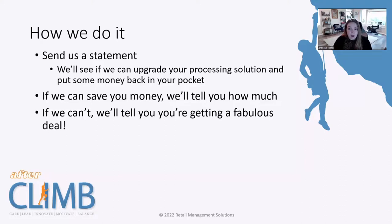If you are on older processing hardware and looking to get upgraded, like say you haven't transitioned to EMV yet or something like that, we can definitely assist with that during the process. RMS Pay actually is a great way to go in that case, because hopefully we can offset some of those upgrade costs by saving you money on processing and offering some 0% interest payment plans to spread out the cost and the impact for you.